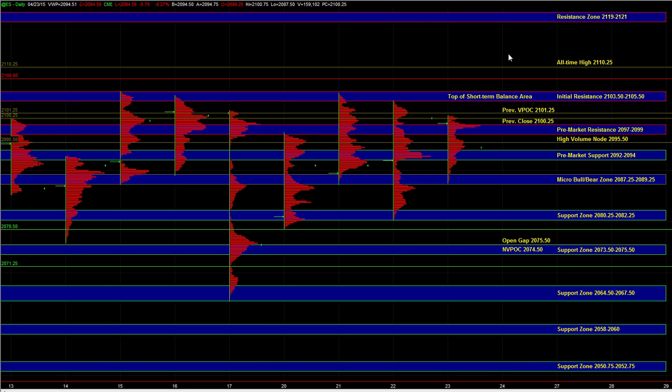But in any case, the market is balanced. The market is simply contracting, and the ranges have been contracting a bit overnight. So it is setting up for a directional move. NQ is also testing a very key high volume node around 44.35 and looks to be setting up for a directional move. So whichever way we go, that's the direction we're going to focus on.